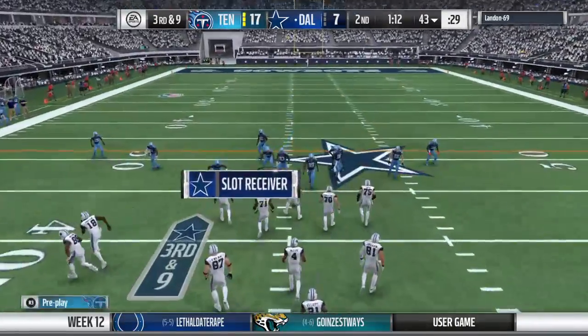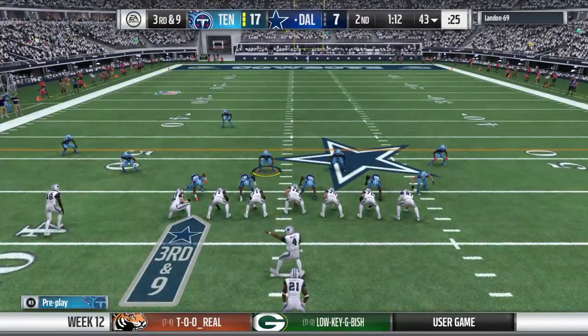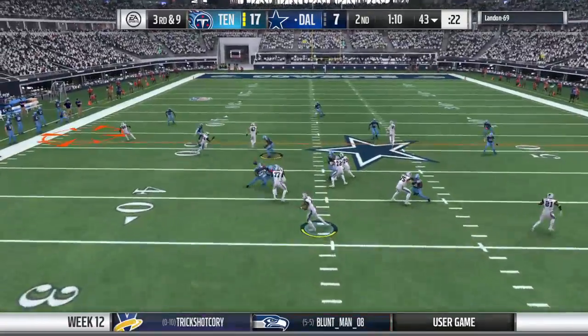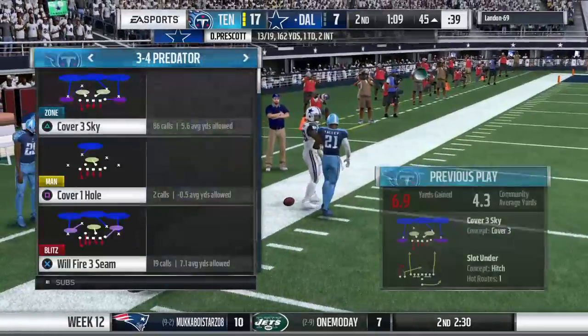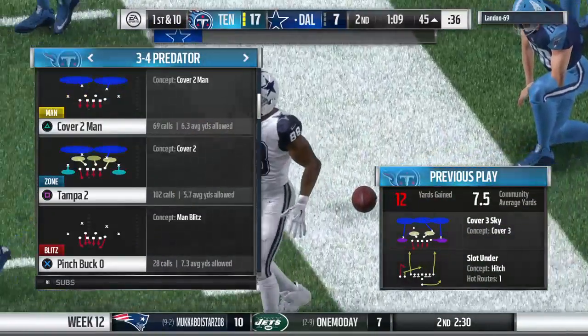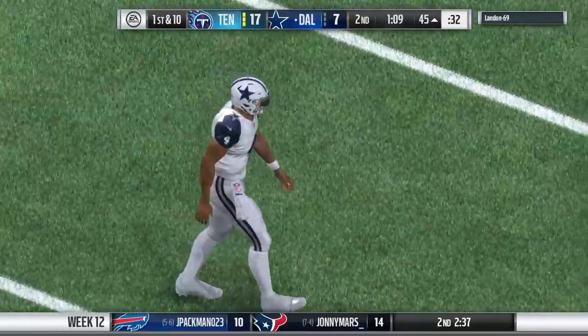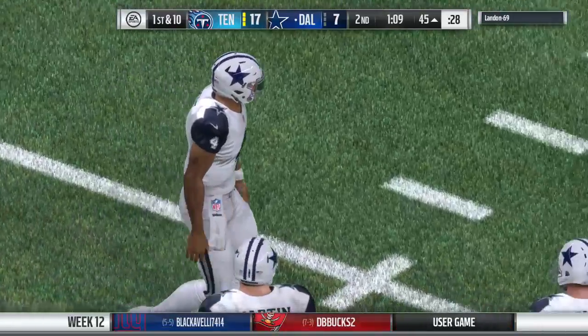So a 2nd down incompletion now brings up 3rd down. Come on, let's go! Ohio! On 3rd down, it's Prescott. He completes it to Bryant. And out of bounds on the other side of midfield at the 45. So he makes the grab and the chains move forward. Nice job by the offensive line giving them time to complete that 1st down pass.